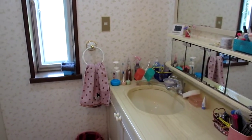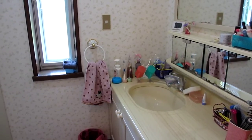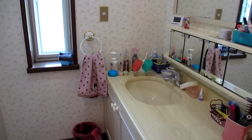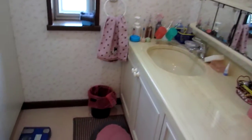Hello everyone. I'd like to show a Japanese common bathroom. First, we take off our clothes here. And this is the bathroom.